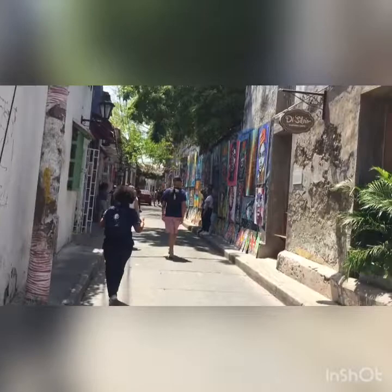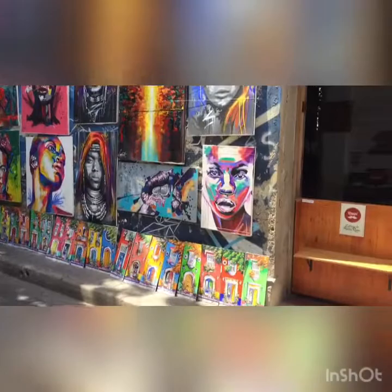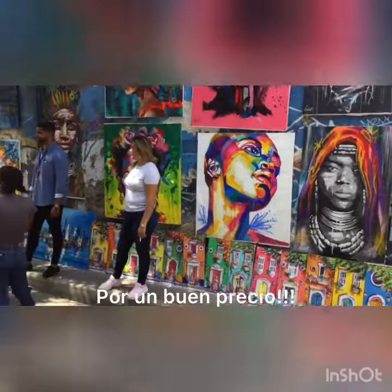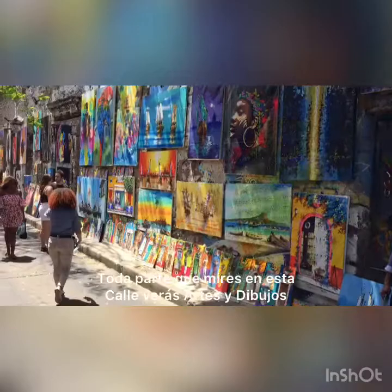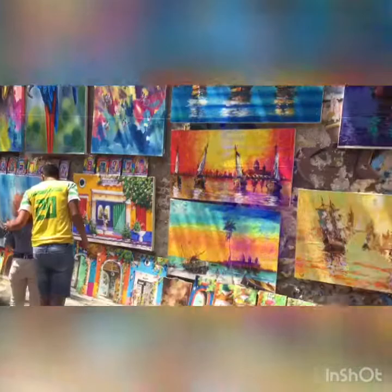Oh, that's really nice over there. Well, that's what locals do to promote the business. So here in this street, if you are really interested in some art, you can come to me and try to find something good for you for a good price. Right here. Basically everywhere you look on this street, you can find a lot of artists and a lot of nice drawings on the wall.